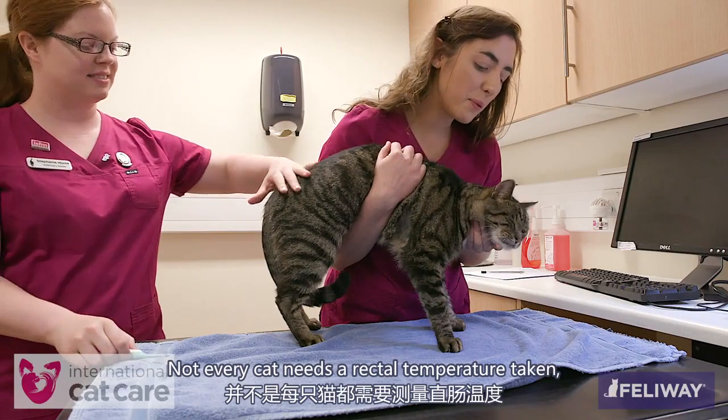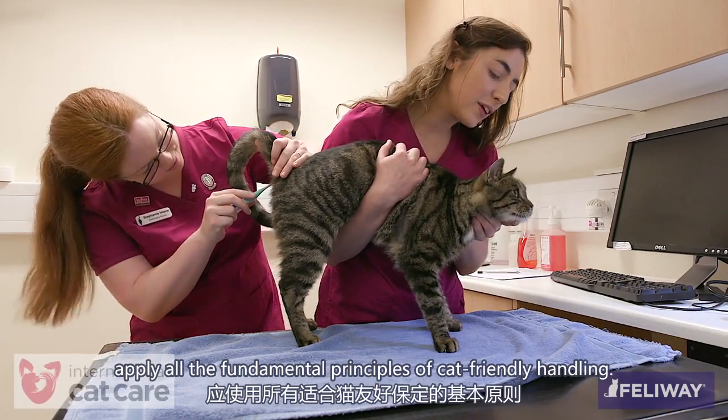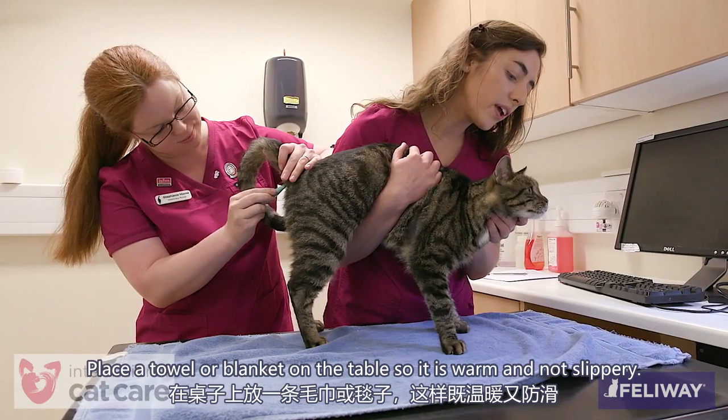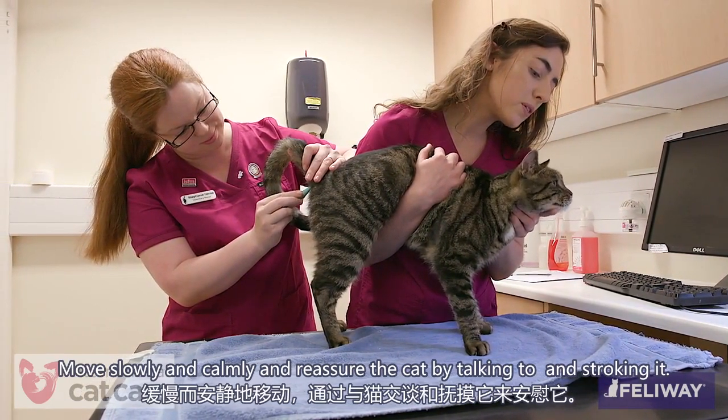Not every cat needs a rectal temperature taken, but if it is clinically indicated, apply all the fundamental principles of cat-friendly handling. Place a towel or blanket on the table so it is warm and not slippery. Move slowly and calmly and reassure the cat by talking and stroking it.